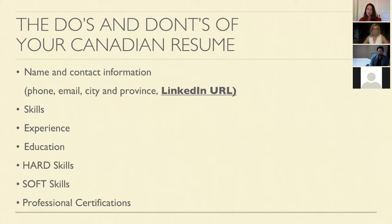Then your experience, and we will talk about this a little bit later. What Canadian recruiters or hiring managers love, other than your hard skills, which you described on the top of your resume, is that they want to hear about your soft skills as well. So things like, I am a team worker, I'm great at conflict resolution. It's really important, so think about your skills and try to put them in a few lines, a few words.